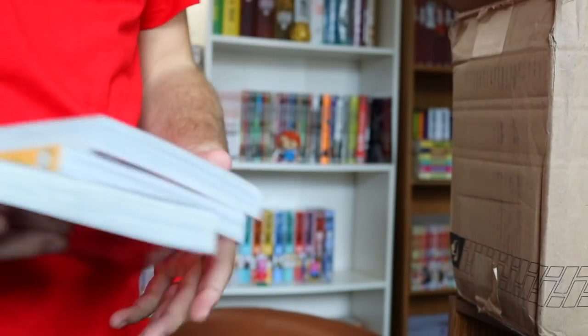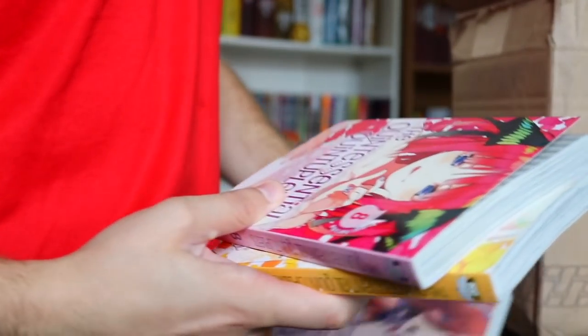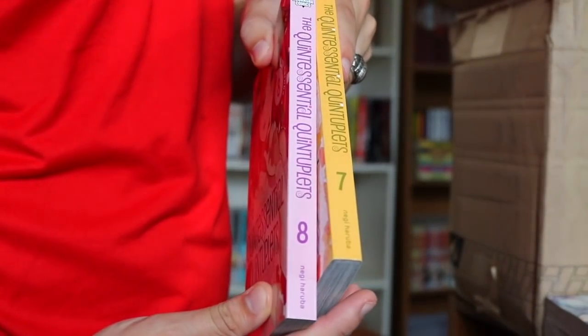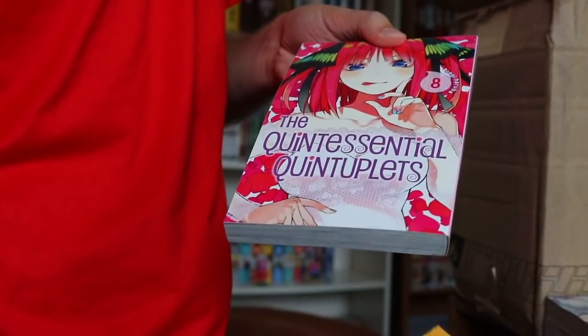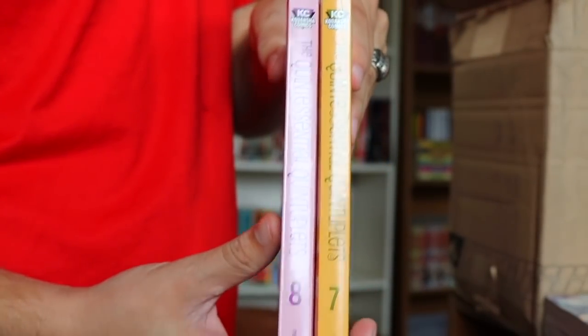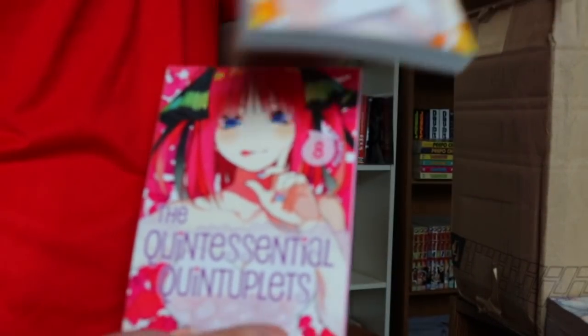Okay, so there's actually a little bit of manga that I forgot to show you, but from Rightstuf, I grabbed Quintessential Quintuplets volumes 8 and 7. These were both on sale. There was a little Kodansha sale before the ginormous Viz sale, so I picked these up. But unfortunately, volumes 9 and 10 sold out before I was able to get them. So those are out of stock.